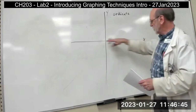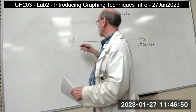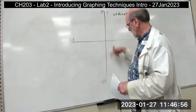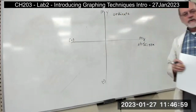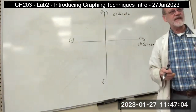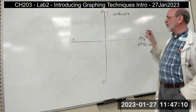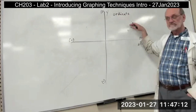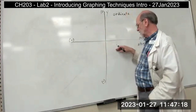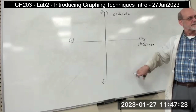On this axis, all these values on this side are positives. All the values on this side are negatives. On the ordinate, these are all positives, and these are all negatives down here. So if you're given a set of coordinates, an XY value, and you plot it here, then if they're both positive, it's going to be in this quadrant. Right? If the first one's positive and the second one's negative, it'd be over here, both negative here, and negative positive over here. Positive, negative over here.